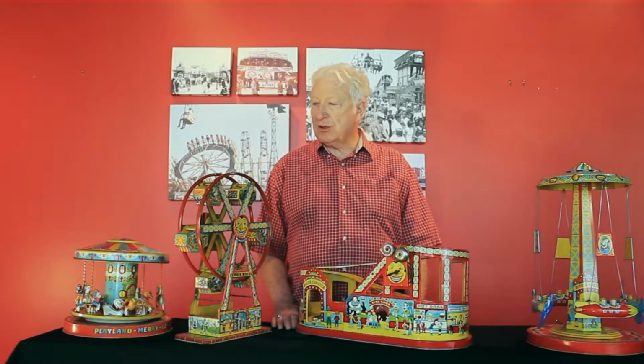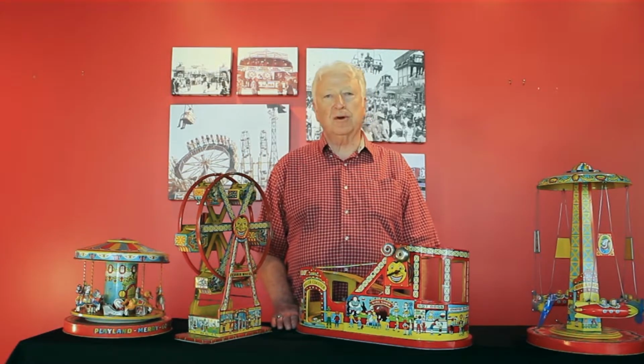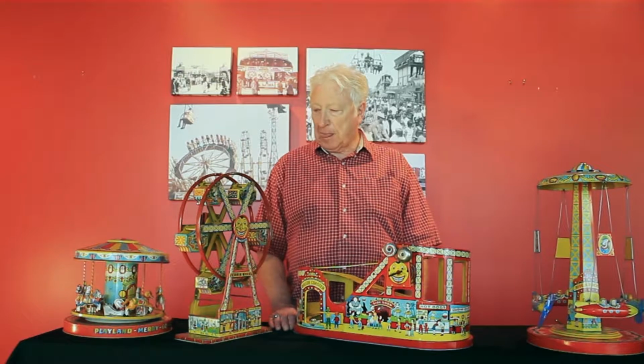The toys I have to show you here on the table were made by the J Chain Toy Company. And the Chain Toy Company was in operation from 1903 up until the 80s. These toys that I have here today were made mostly in the 40s and 50s.